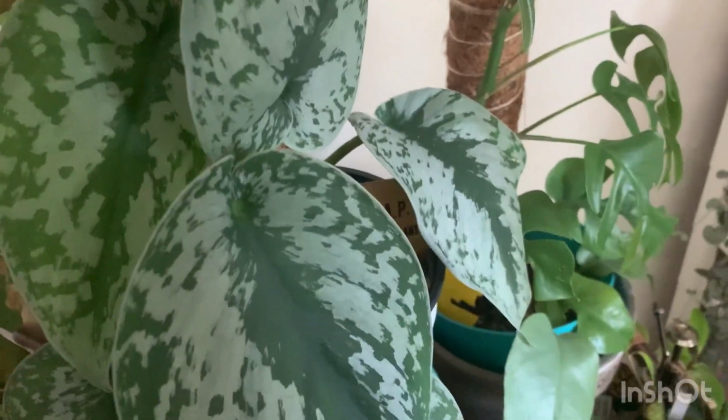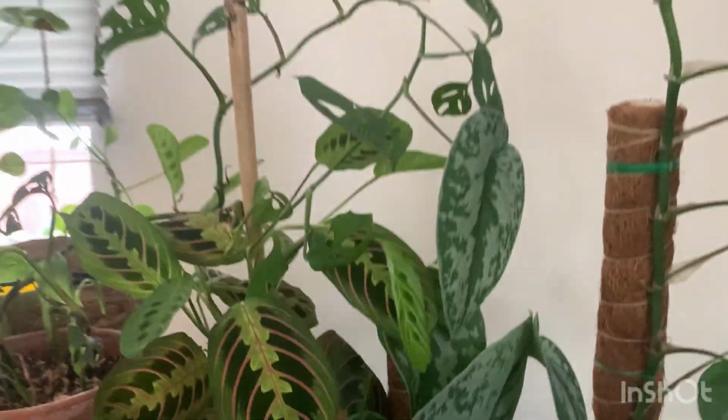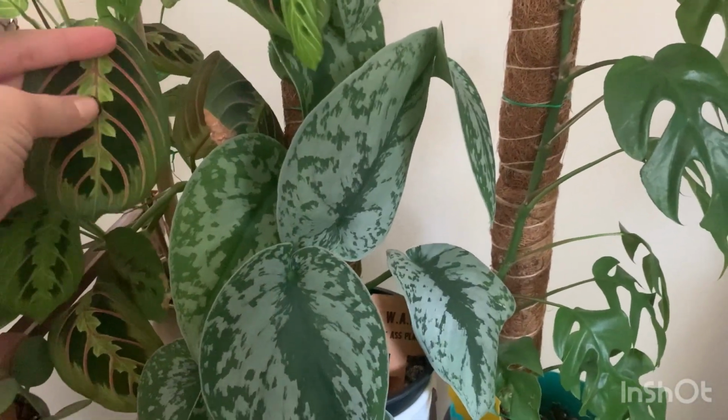I put her on a bamboo pole just because she was kind of getting wide, and that sort of helped, like, space-wise, just consolidate. Because I don't know if everybody knows this, but Marantas are kind of viney the way that they grow.